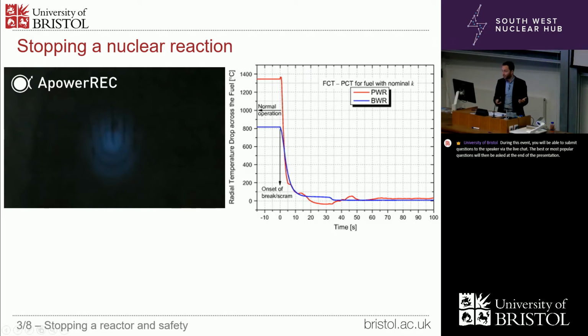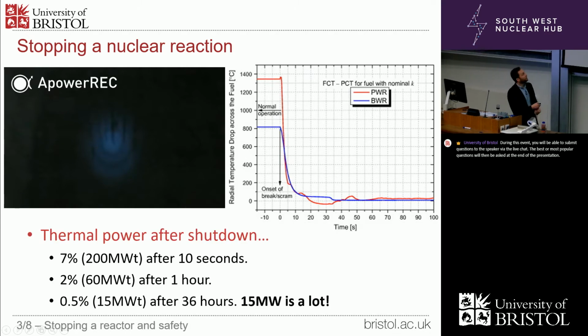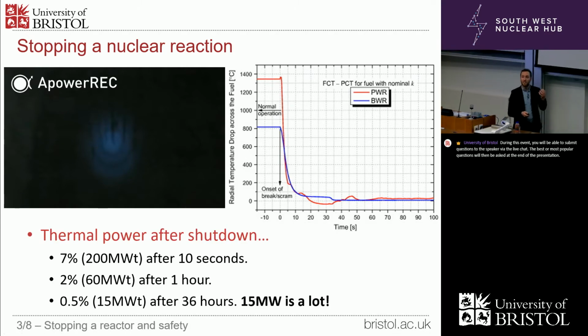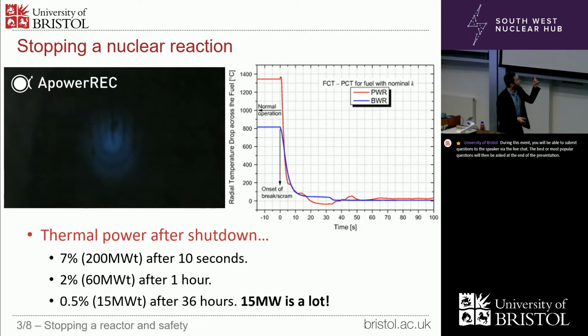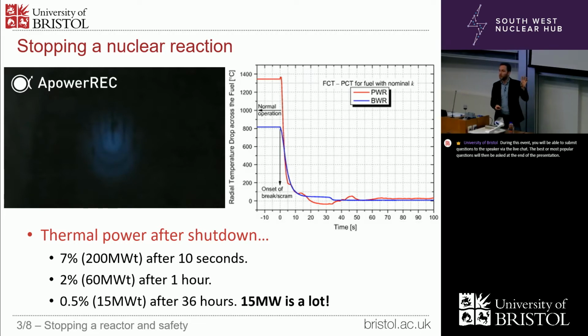However, not all of it. So after shutdown, you've got about 7%. 10 seconds later, you've got 7% of that heat remaining. And even a day and a half later, only 0.5% of the heat that you used to produce when it was at full power remains.